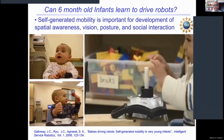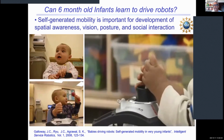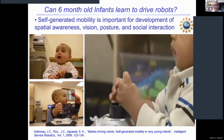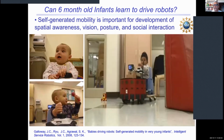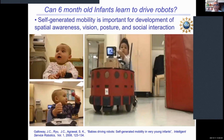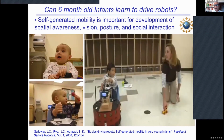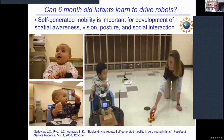And of course, we have to ask ourselves, how can we integrate some of these children who may be developmentally delayed into the classroom, into the society, into their homes and things like that, so that the mobility impairments that they have doesn't delay their development process.